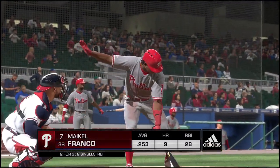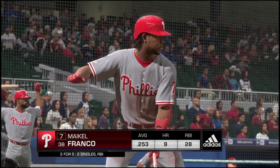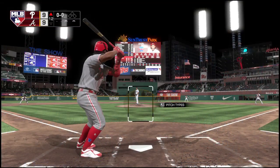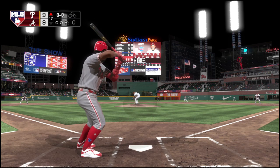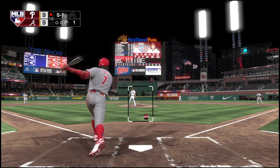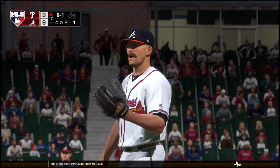Stepping into the box, Michael Franco. He lined out in his last trip, so looking for better fortunes here. Yeah, he hit it hard. That's all you can ask. You can't control the result sometimes, Matty. Just unlucky with the placement. He's set, and the pitch. This ball will be chopped foul.